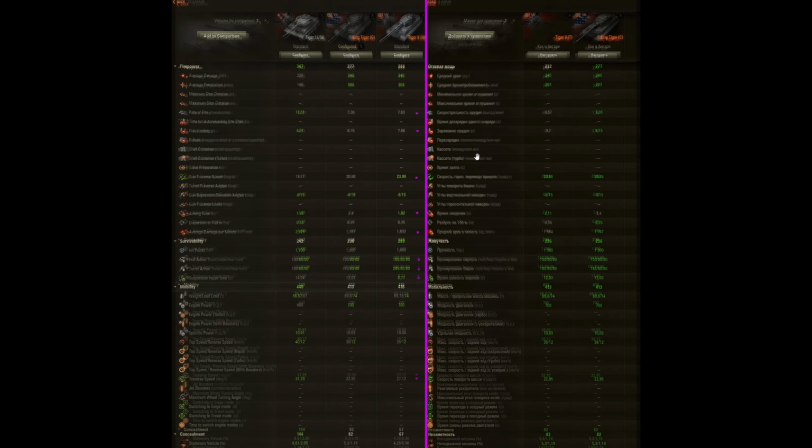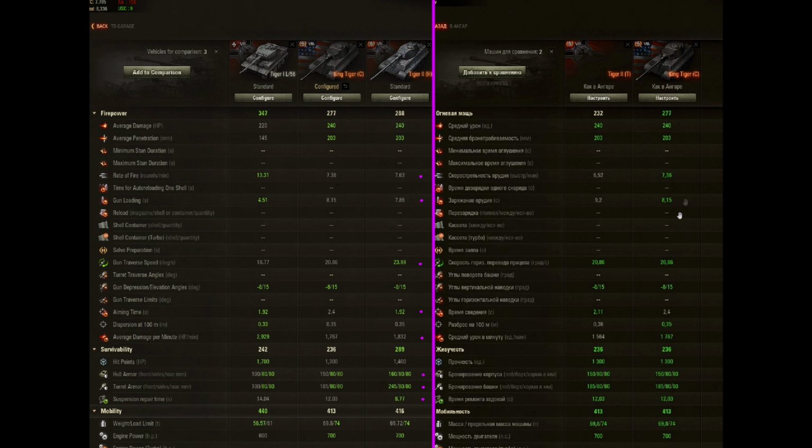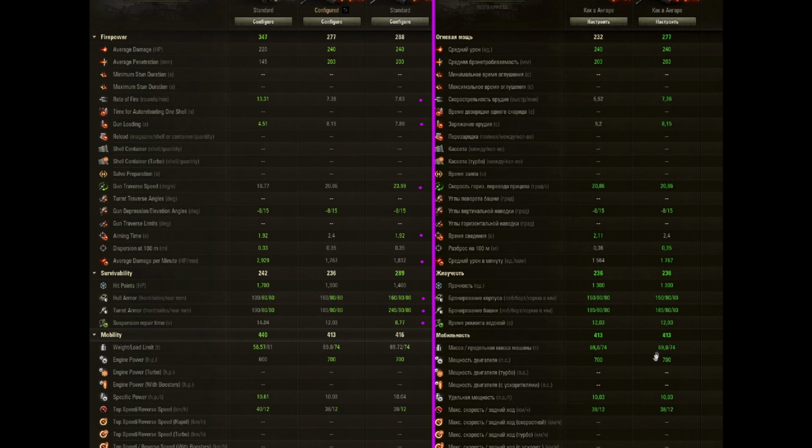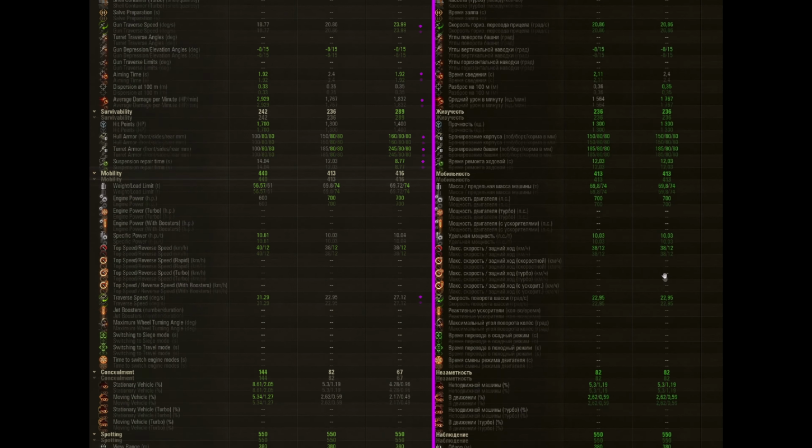Alright, here is the main comparison. So basically, here is the actual Supertest version of the Tiger 2T. It has less DPM, by about 200, but you have better aim time and slightly worse accuracy compared to the original, by 0.01. But the aim time buff is not that dramatic in my honest opinion compared to the DPM. 1750 DPM is already mediocre at tier 7. Armor is the same, mobility is the same, everything else the same.